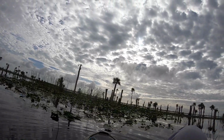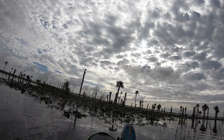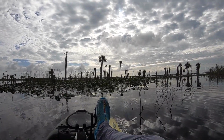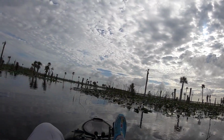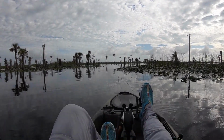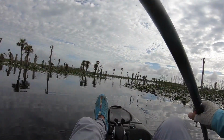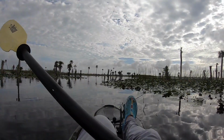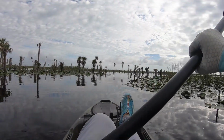Okay, we need to get out in the middle and see if we can find some either areas that look like what we were in or some hydrilla or something. Because right now, not really. This all looks good, but again, I don't think it's as good as that stuff back there because I saw the bottom back there.